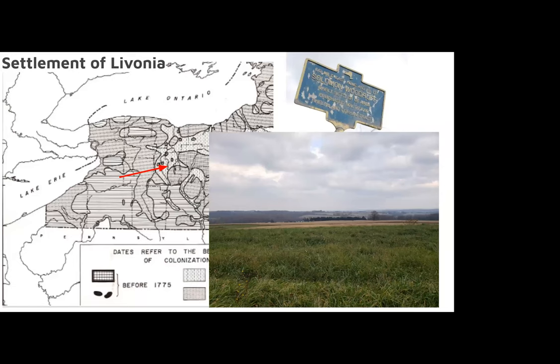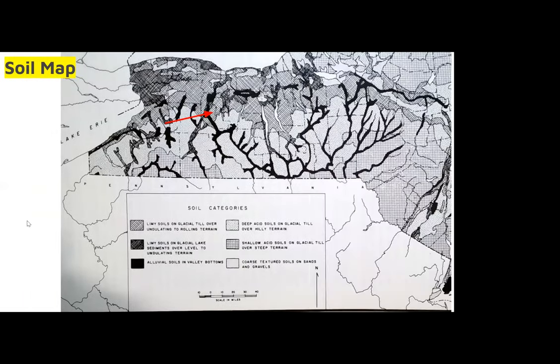And I think the main reason for that curve is because of the soil. This is a soil map, and you can see Conesus Lake right there. Before I talk about that curve line, I just want to point out the legend. Almost all of the soil categories are influenced by glaciers.